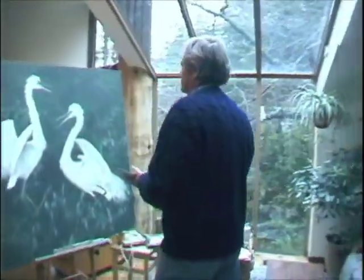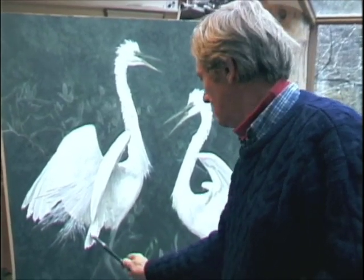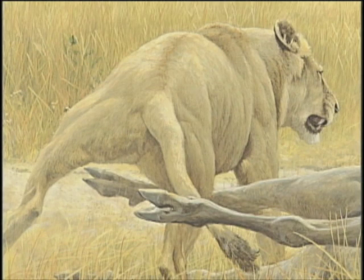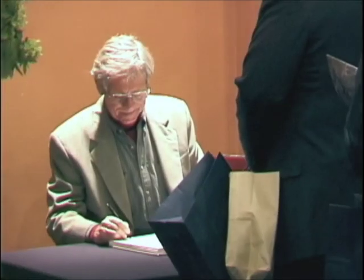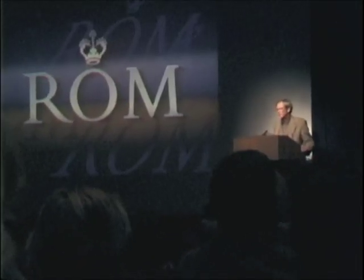Robert Bateman is Canada's most popular artist, internationally acclaimed for his wildlife paintings. For many years, he has celebrated the beauty and diversity of the natural world. His work is known for dramatic composition and powerful immediacy. Through his art, Robert Bateman has raised millions of dollars for conservation efforts around the world. He's a prominent spokesperson for the environment.